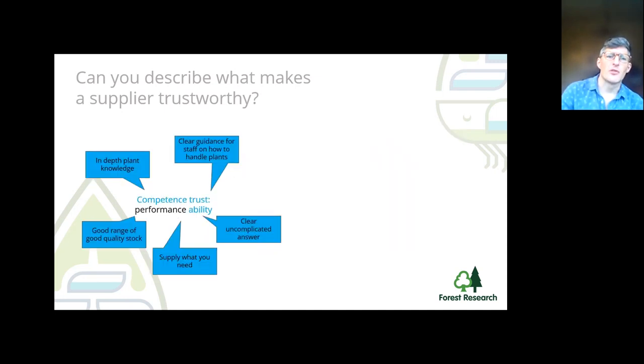The other type of trust was competence trust, having the ability to perform. So when we asked what makes a supplier trustworthy, some people talked about in-depth plant knowledge, clear guidance for staff on how to handle plants, clear, uncomplicated answers, supplying what you need, and a good range of good quality stock. So they're delivering what you want.